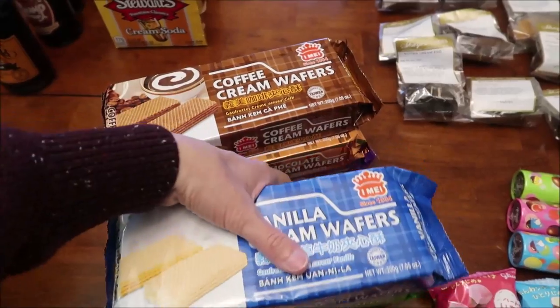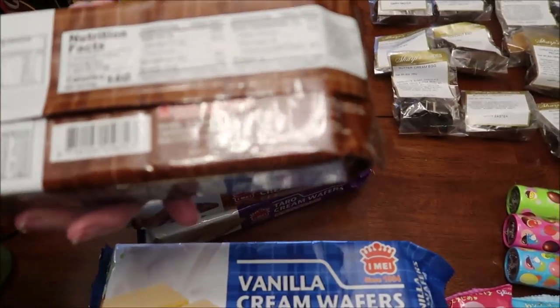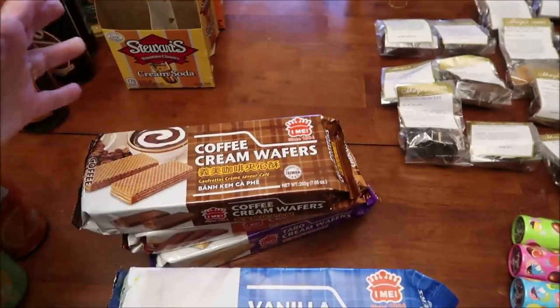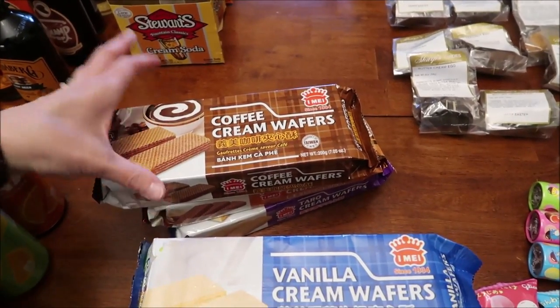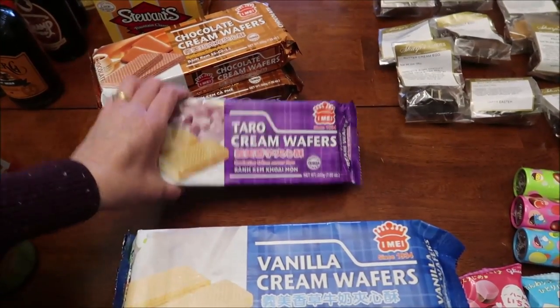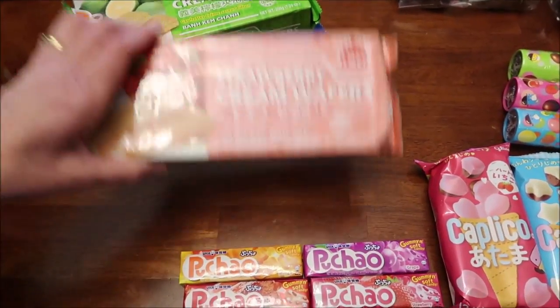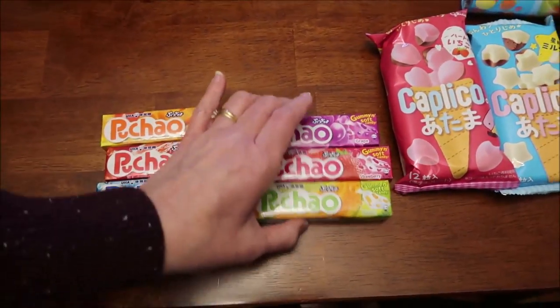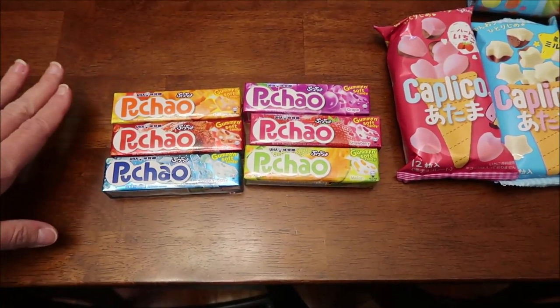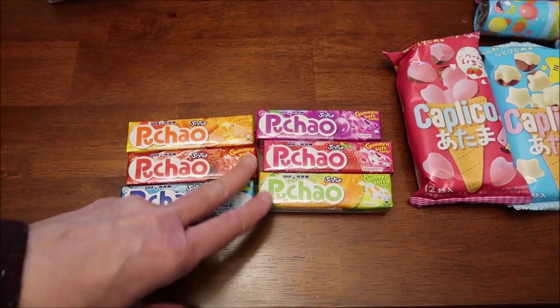These are their wafer cookies. I'm thinking these were like in Taiwan, and yes, they're a product of Taiwan. We'll talk about them when we do the video. So we bought the coffee, the chocolate, the taro, the vanilla, the lemon, and the strawberry. Then these look like Hi-Chews, and they were sitting next to the Hi-Chews. So that's what I'm thinking. It says they're soft, gummy and soft candies.